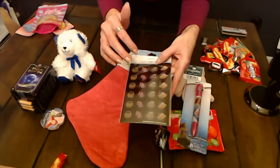We have our cars. We can actually stack these. When I used to put these in my kids' stockings, I would just stack them like this. And finally, we have our candy canes. And it all fits nice and snug in here in our little penguin stocking. And that takes care of the stocking for our 8-year-old.